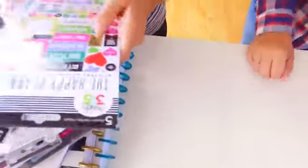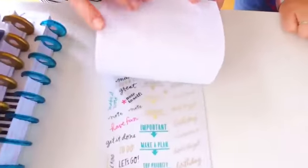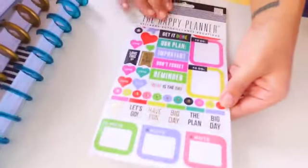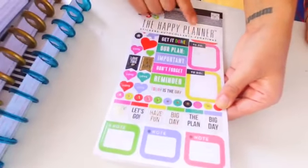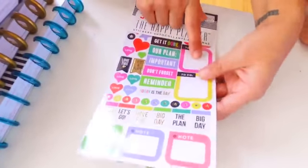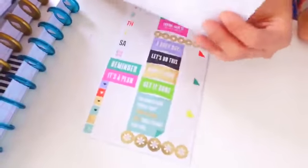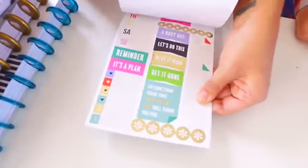And then here we just have some of the classic stickers. So it's got a variety. This is a great one to get started with because it kind of covers everything. It's got some little to-do lists, but it also has some of those little check marks and stars and hearts. So it's kind of got a little bit of everything.